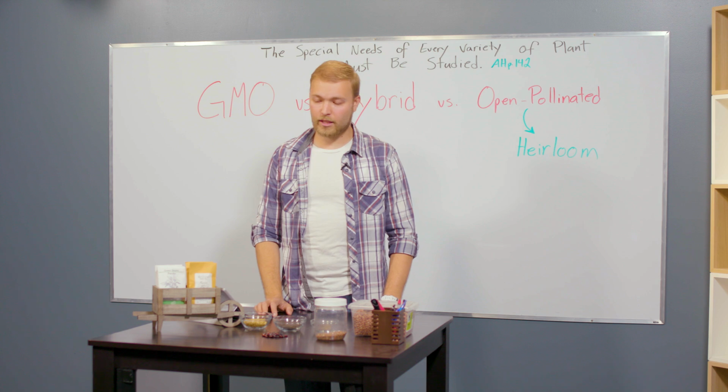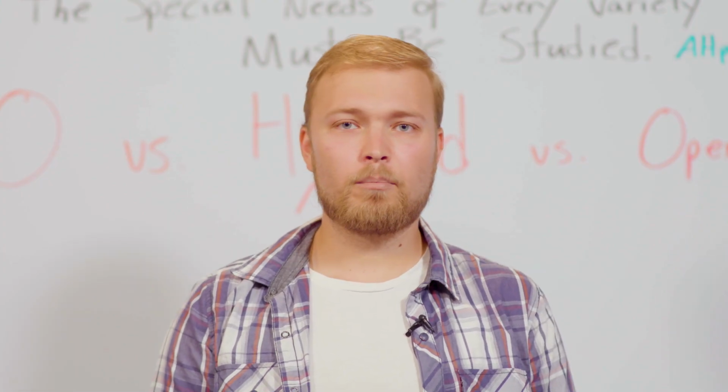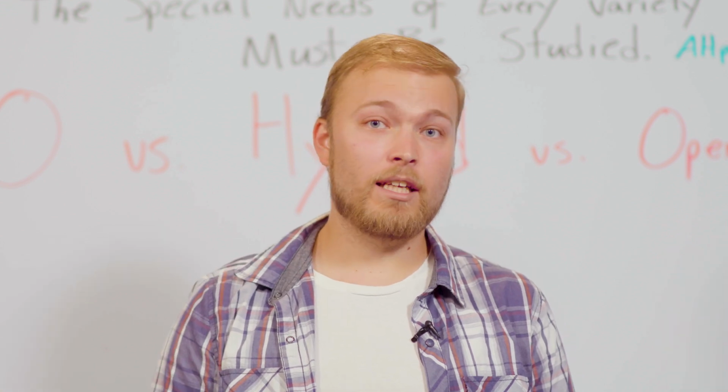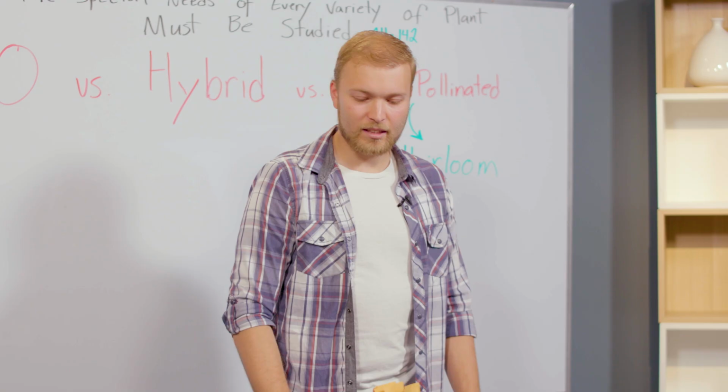A lot of the expiry on some of the seed packages will say a year or 3 years, but lots of seed can last 10 years. I have seed that I've kept for 10 years, and it's totally fine to use.